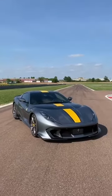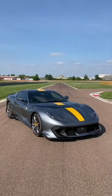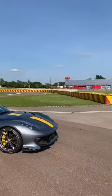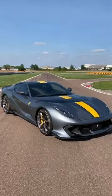Take a look at this with me, the new Ferrari 812 Competizione, the new limited edition special series track-focused version of the 812 Superfast. We'll go for a quick walk around here on the tarmac at Fiorano, Ferrari's famous test track in Maranello, Italy. But just take this in, it is a special car with a lot to discuss.